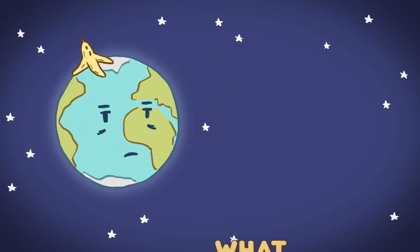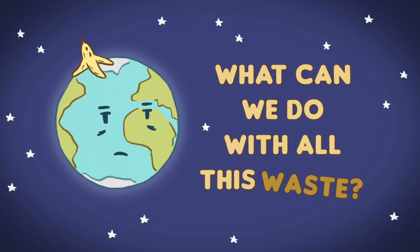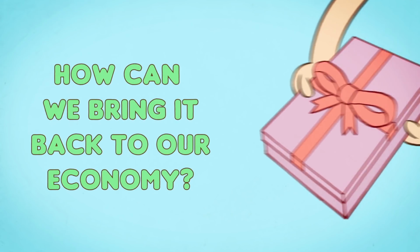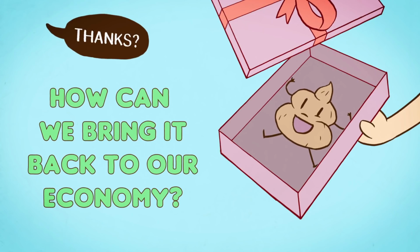The question is, what can we do with all this waste to protect our planet and to reduce climate change? What can each one of us do to bring back the organic waste to our economy, valorizing it and closing cycles, thereby protecting our environment and reducing the use of non-renewable raw materials?